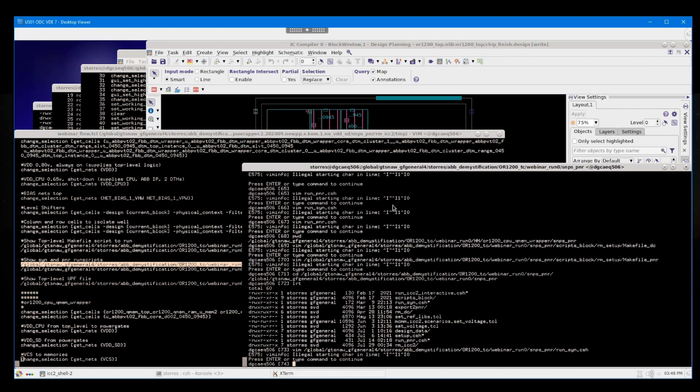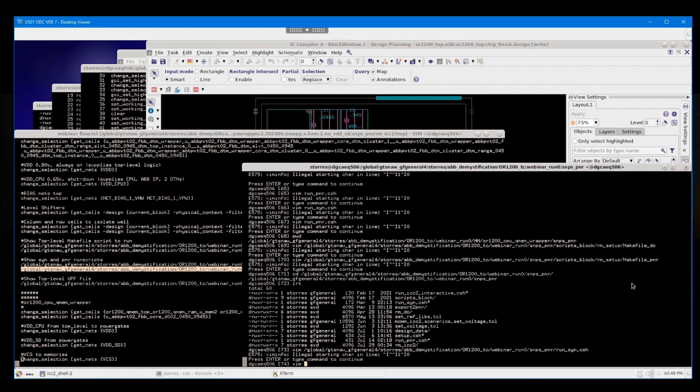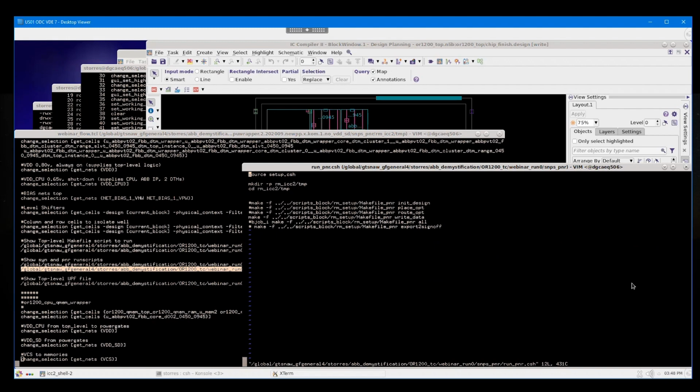Similarly, we also have a similar run script for place and route. And here you see the same structure where you call make -f, the makefile script. In this case, the makefile is specific to PNR, makefile_PNR. And you see that the end target is going all the way to write data, which means that I'm going to use the data that I got from synthesis and then run through the whole entirety of the place and route steps, from initializing the design, placement and routing, and clock tree, and then generation of data.